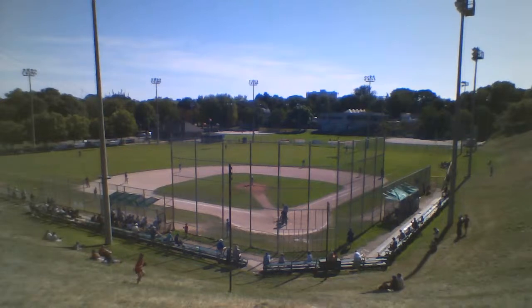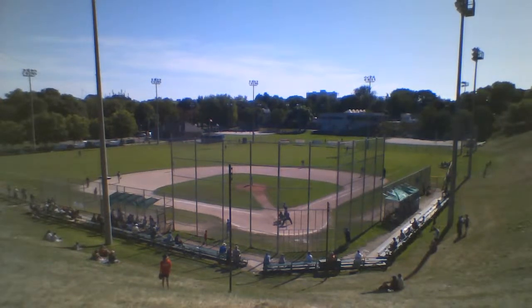A walk works. A hit is great. Zach Cameron would love to retire this batter and have no one on and put the Maple Leafs down to their last out. The pitch from Cameron, swinging a foul back. Just got a piece of it.